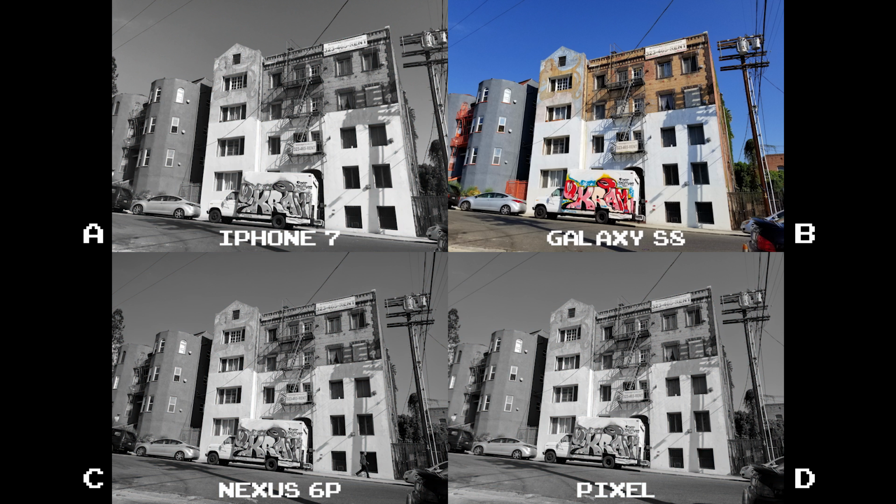The Galaxy S8 offers the most color pop for your picture. The first thing that catches my attention is the blue in the sky, and then you have other pops of color like the red on the truck, and the white on this apartment building. All 4 of these phones offer great picture quality.